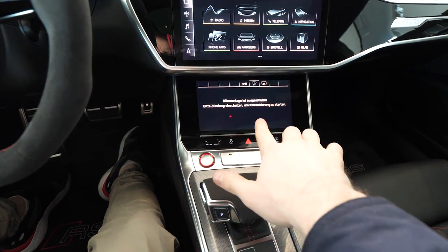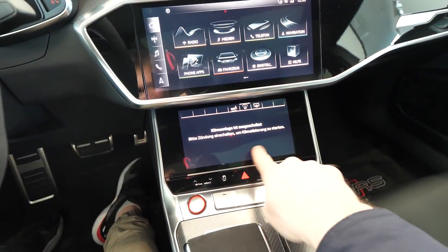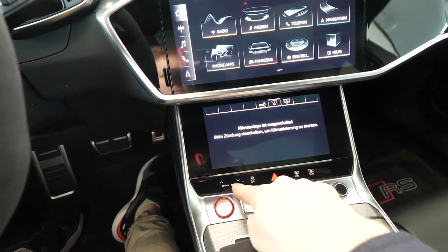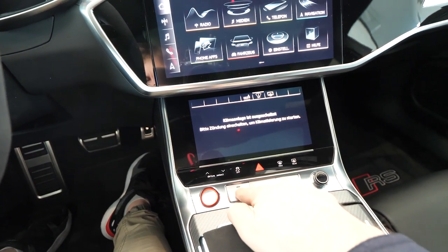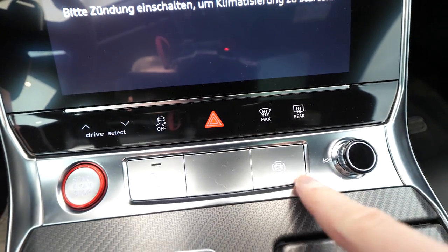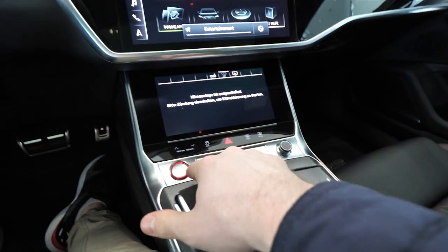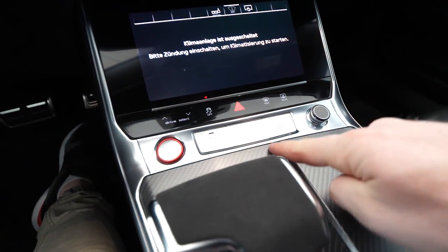Here the center console looks super nice. We have another screen here where you can change the climate system and some other functions. That's also pretty awesome. Then you have the different driving modes. You can change it to sport, comfort, and eco. Then you have those buttons here. You can see the camera around the car and the parking sensors. Then you have this wheel here with glossy black and some LED insertion. That's fancy. And the start stop button right here. Pretty nice. Some chrome design.